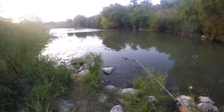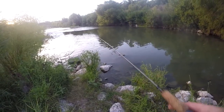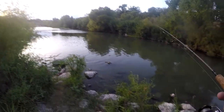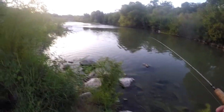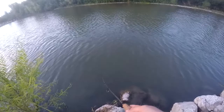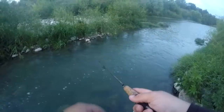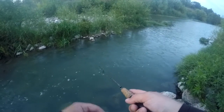Oh man, look at all those fish swimming off. They're probably all tilapia, but there's a bunch of them. Oh. Had another one grab it there, but that was just another tiny little fish. Might have been a little bass, but could have just been a sunfish. Definitely some fish up here in the fast moving water.